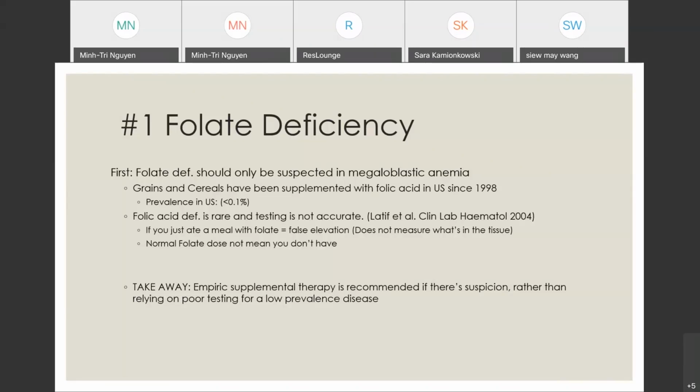Folate deficiency. So first of all, folate should definitely only be suspected in megaloblastic anemia. Okay? This person does have an MCV that's above 100, so we'll suspect it. But what is the rate of folate deficiency here in the US, and what has been the history of folate deficiency here in the US? Since the 1990s, we've pretty much supplemented folic acid in a lot of the food products here in the US. So grains, cereals, they all have folic acid in them. The prevalence of the disease here in the US is very low. To be precise, it's less than 1.1%. So the deficiency itself is very low.